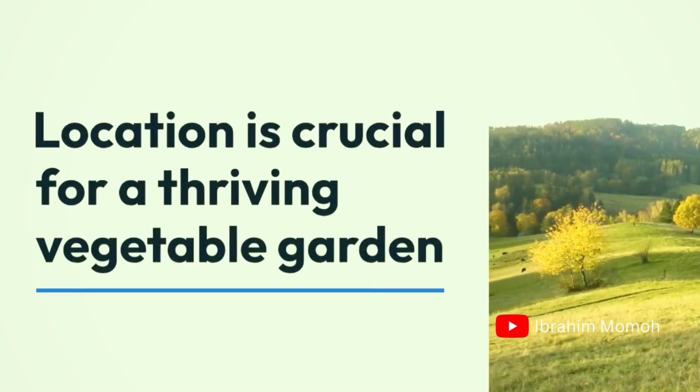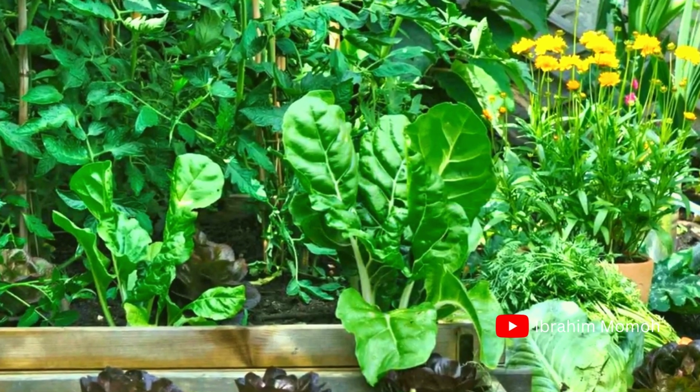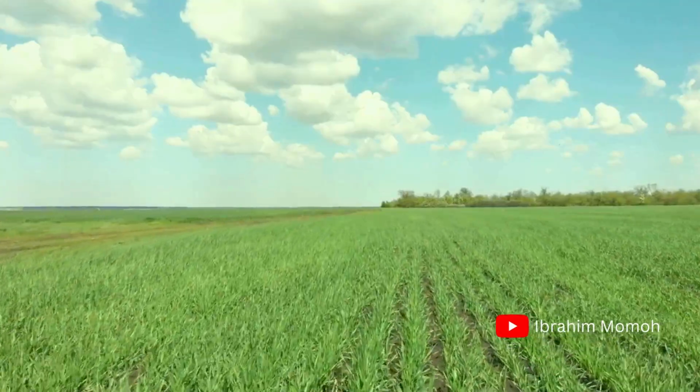Location is crucial for a thriving vegetable garden. Most vegetables need at least 6 to 8 hours of direct sunlight daily. Ensure your garden gets plenty of sunlight and has well-draining soil.